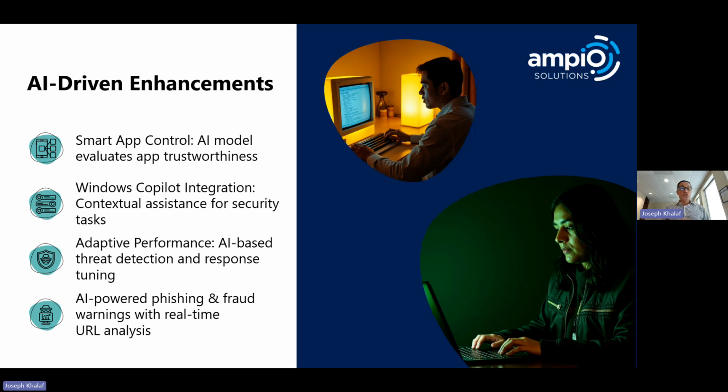Adaptive performance, so AI-based threat detection and response tuning uses EDR based on AI, so it's always learning. And then phishing and fraud warnings with real-time analysis is also AI powered. So it's always learning and trying to identify phishing, trying to identify malicious URLs and obfuscated and bad emails that will come through. Windows is able to detect them on the fly.